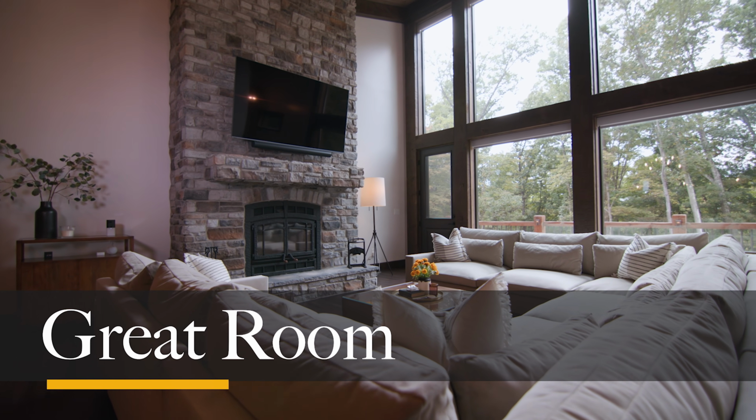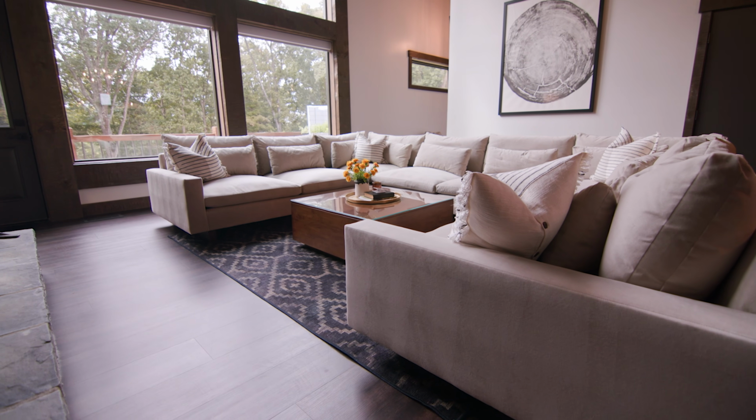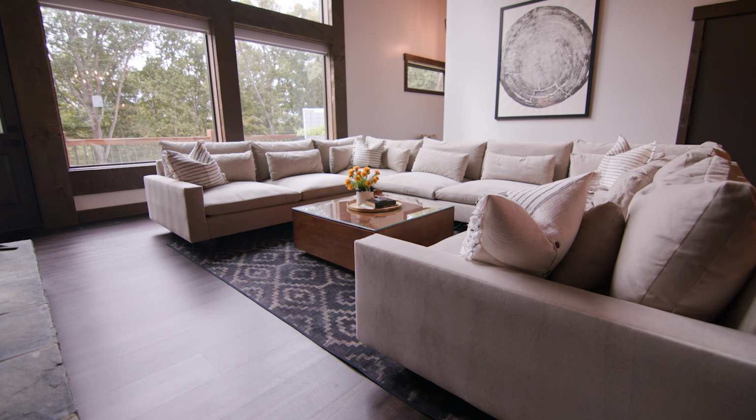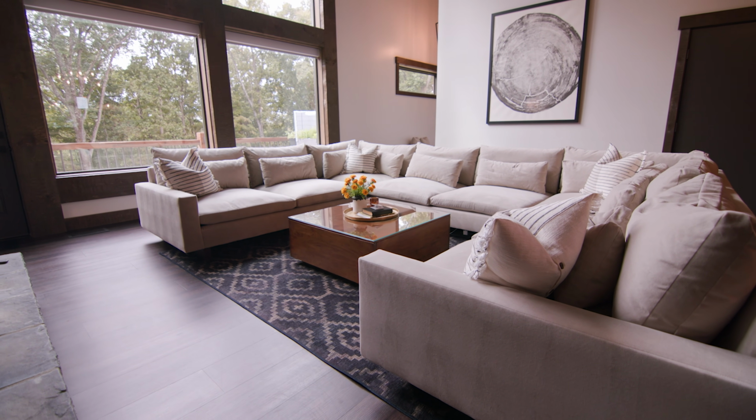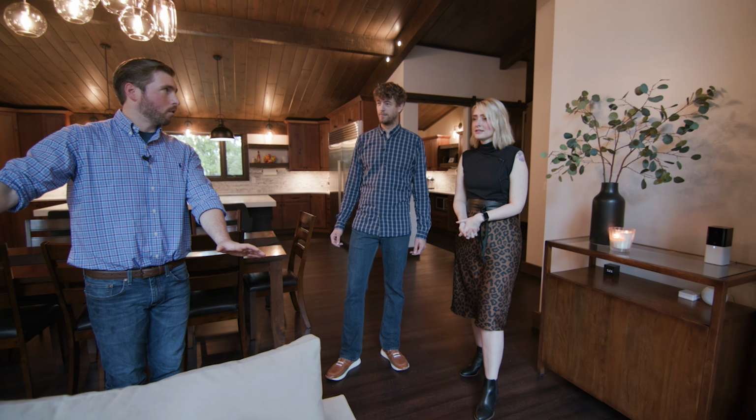Talk to me a little bit, if you would, about the layout of this space. Because I'm just assuming that every single thing you did in this home had a lot of thought put behind it. Sure. Because everything is so perfectly laid out. What was your intention for how this was laid out?